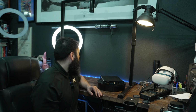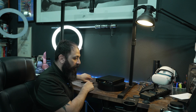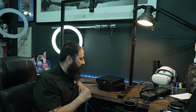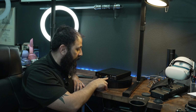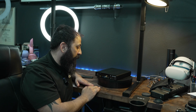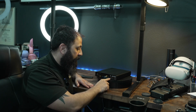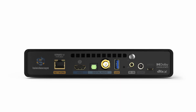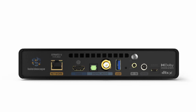I'm not sure if I can find the remote. Let's see if I can pause this. So the difference between this one and a standard Strato C on the back that I've noticed is you still get your USB on the back here. So if you need to power an optical cable or an injector, an active cable, that would be right there. You also have an IR-in, a 12-volt DC power supply, and a mini USB for service back here.